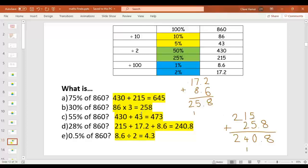Now notice how I did my workings at the side. Remember, when you add decimals, make sure the decimal points line up. It's the same as column addition or subtraction, it's just got a decimal point there, so just be careful. Make sure all the columns are in the right places. And then for 0.5%, I just halve the 1% because I know that half of 1 is 0.5. Let me know how you got on afterwards.